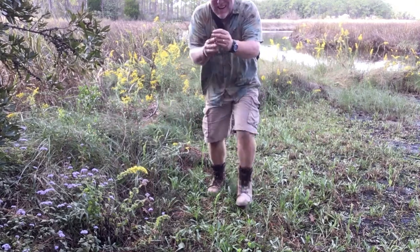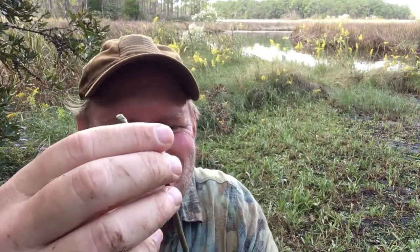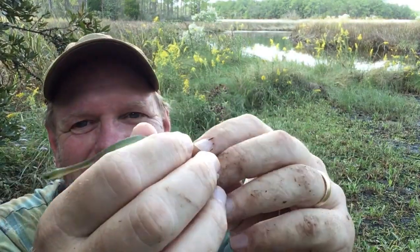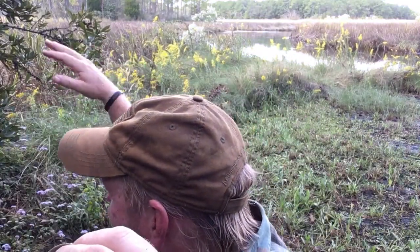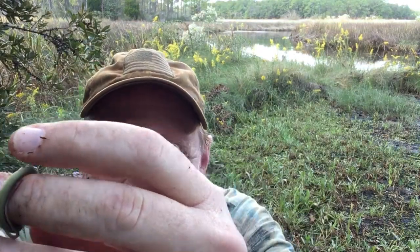Oh, this is fantastic. I got a little rough green snake. Check him out. Isn't he amazing? He's holding on to those little pieces of grass. He's a little tiny one. So I'm out here bird watching, right? And I'm looking out over everything, checking things out. And I just glance down and I see that little tiny piece of tail.